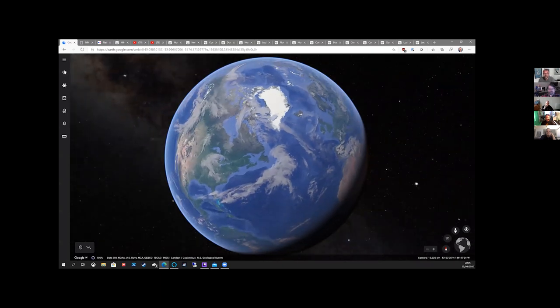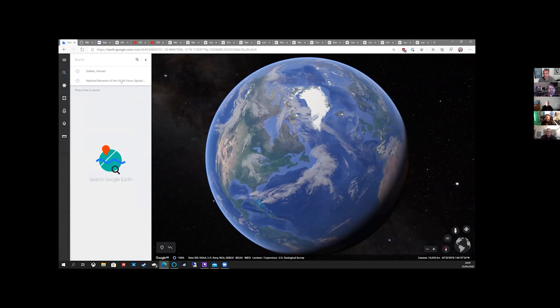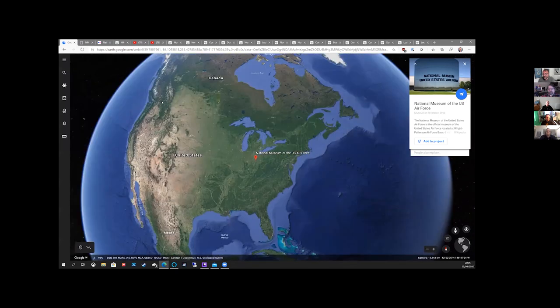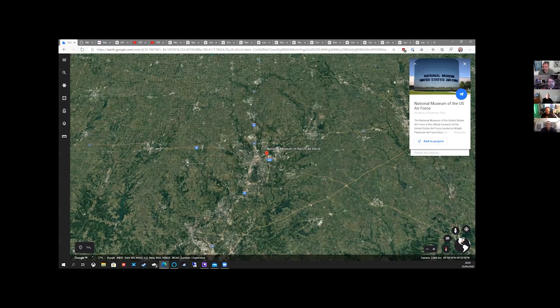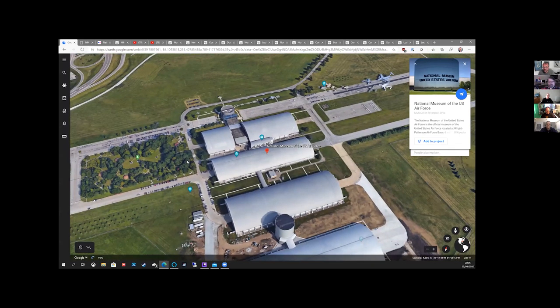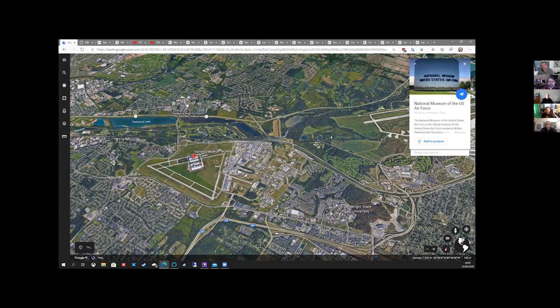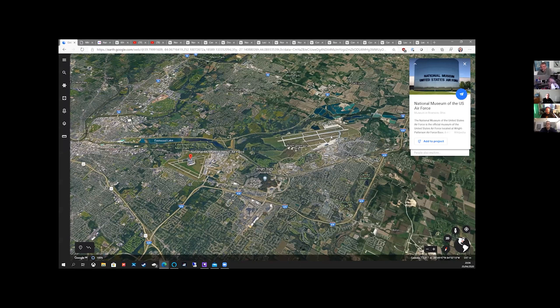Okay. So where we're going altogether is to the National Museum of the United States Air Force, here in Dayton, Ohio. If we go a little bit further away from that, there's the Wright-Patterson Air Force Base. And the Wright-Patterson Air Force Base is probably the heart of the Air Force. That's where most of the developments were initiated, more or less, and that's where everything is coming from and going to. Now, of course, there's lots of Air Force bases where all the testing happens, but I think Wright-Patterson is the heart of the Air Force.